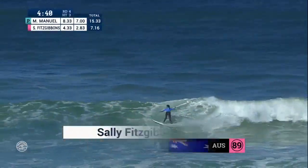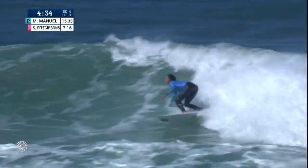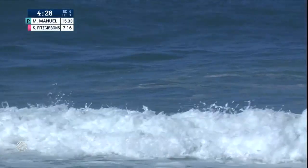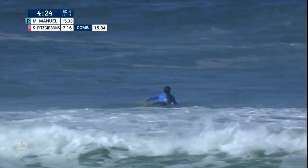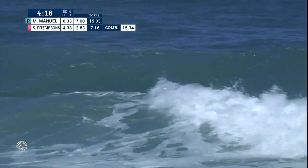Live action. Malia Manuel. 2 nice carves to set this inside section up. Now it starts to get a little steeper. She rips into it, drifts her fins, and lays back. And that's always tough. Once you get that release, to be able to hold your balance. Definitely, and you never leave the door open for Sally Fitzgibbons, even if it is just a crack.